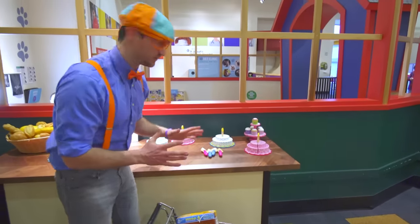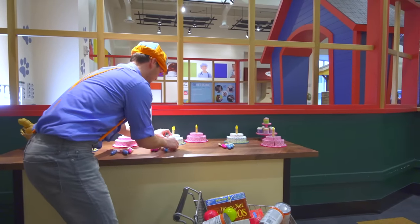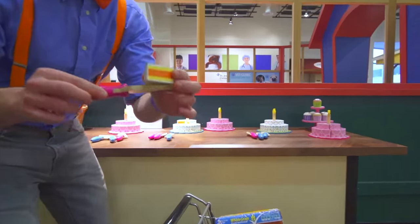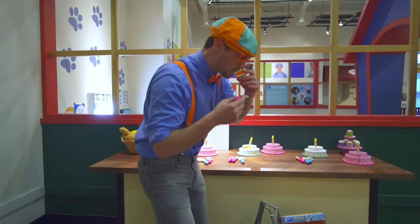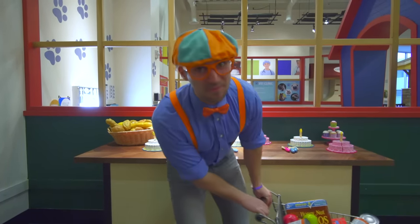We can't leave without a slice of cake. Okay, here we go. Let's get one of these. Okay. Yum. That looks so tasty. Nom nom nom nom nom nom. Yum. Mm-hmm. That was tasty.